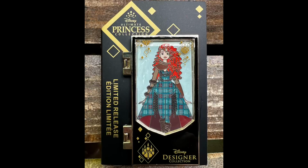All right, now for the new limited edition pin releases this week. First up, at Disneyland, they received the next Disney designer pin featuring Merida. I don't believe this is at Walt Disney World yet. I didn't see it when I was at the park this morning. But yeah, Merida is the next one in this series. Limited release, retail price $34.99.